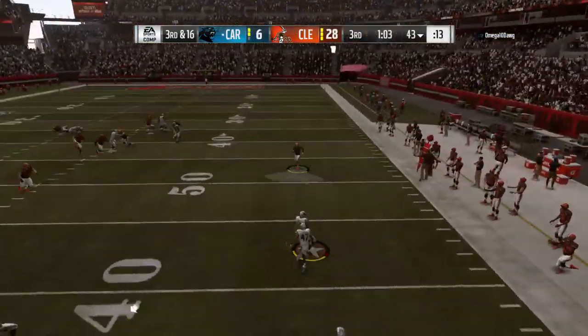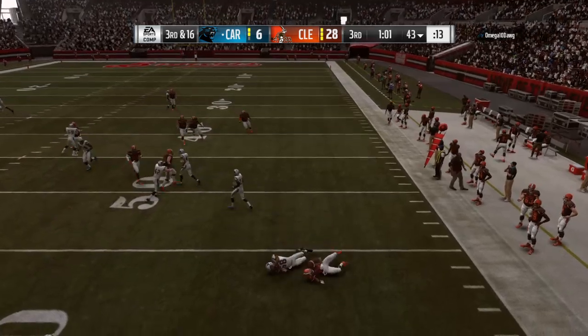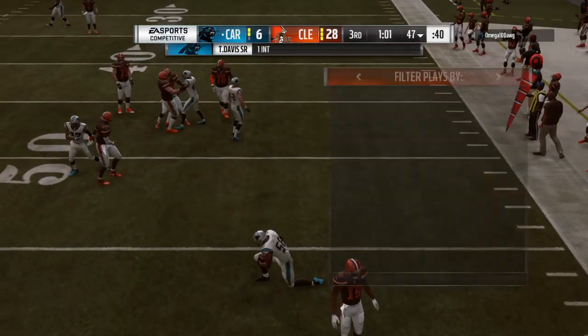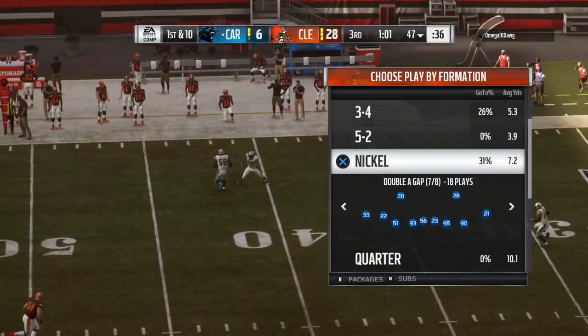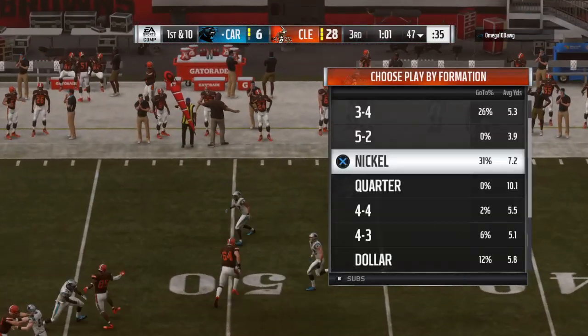The ball popped in the air and intercepted. Picked up by Thomas Davis. And the return stops just a few yards shy of midfield. They'll spot the ball at the 47-yard line.